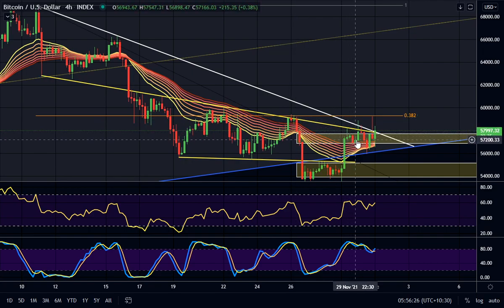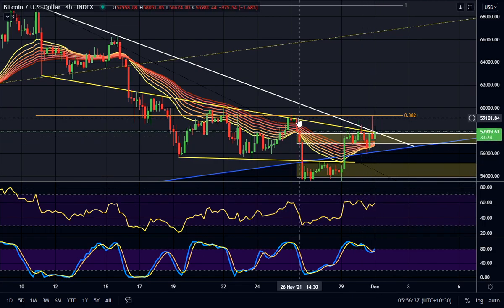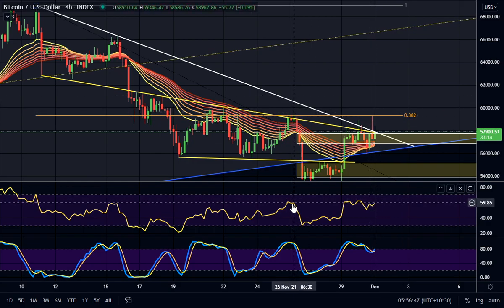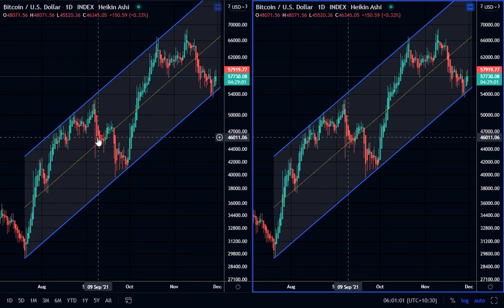We did get some pullbacks here from that divergence. So we do need to get above the previous high here around 59,180 and close a 4-hour candle above that, or make these higher highs on the RSI. So now I want to compare both of these pullbacks again.